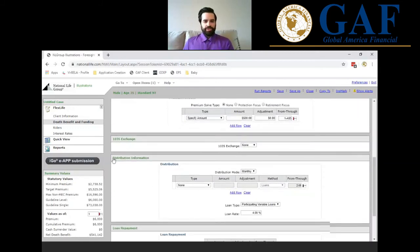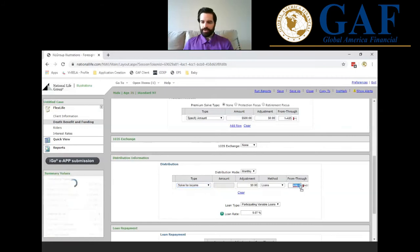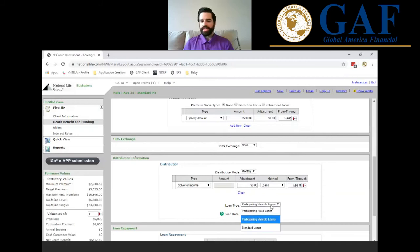We're going to then come down to distribution. We don't have a 1035, so I'm not going to mess with it. We want to solve for income. So all I'm going to do is click the down arrow, solve for income, and notice what it automatically does. It filters A66. So the client is going to pay from policy year one to age 65, and at age 66, start taking out some loans. I'm going to keep it participating variable. You can change it to fixed, but for now, I'm just going to keep it participating variable loan, okay?